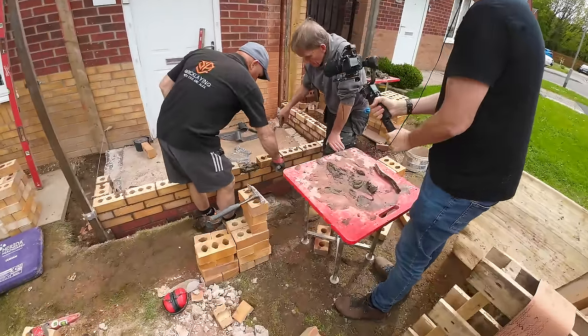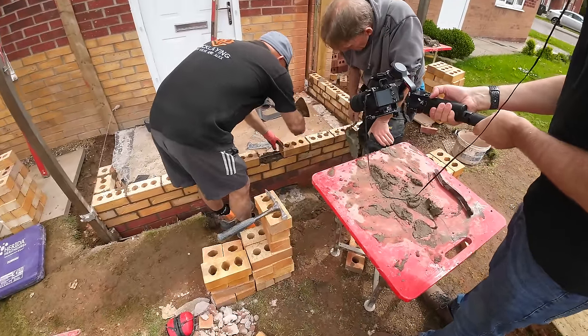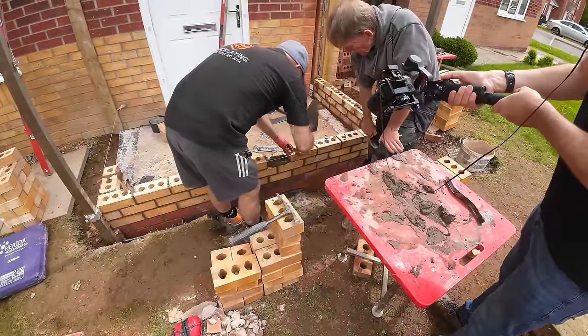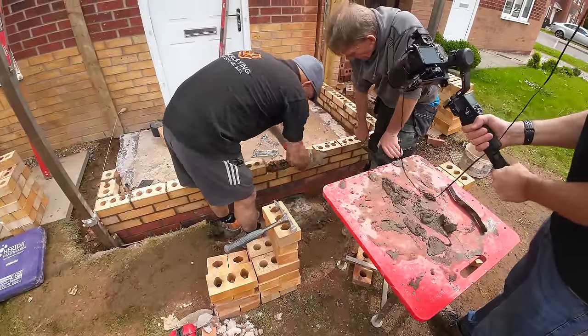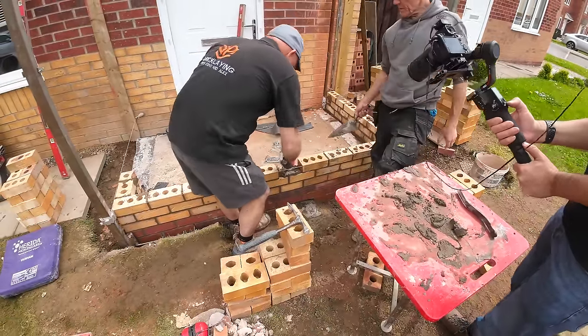Never touch the face of your brick. You control everything from the top. Don't tap it in and out. So if you're slightly out there, tap it at the back. Or tap at the front. Don't tap the face. Because that's where you get the little marks.